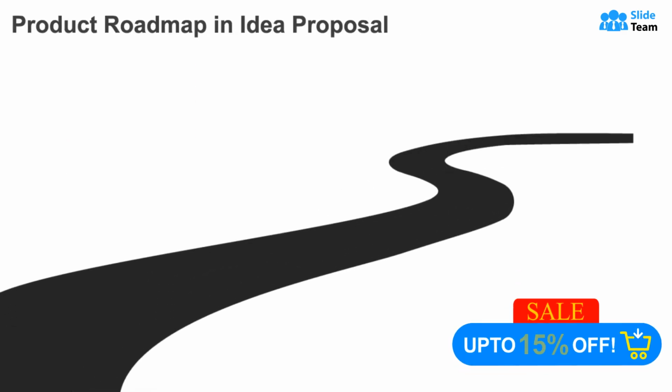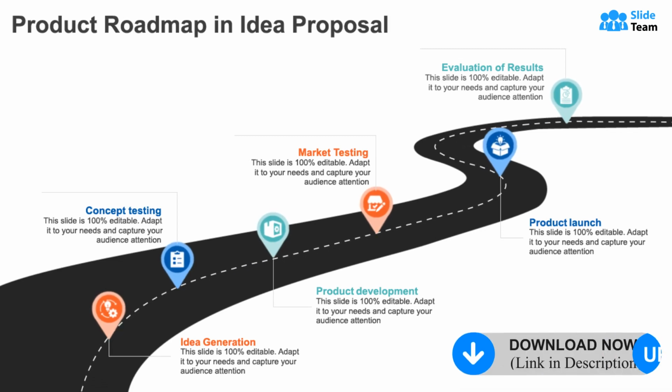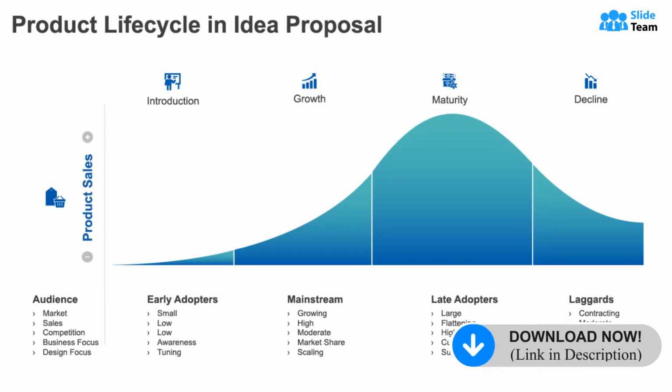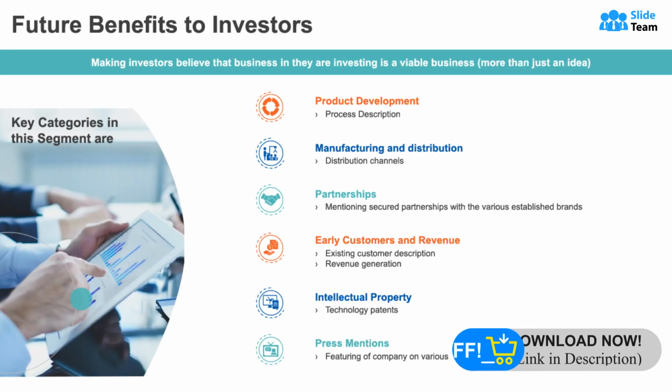This content-ready PowerPoint presentation consists of a roadmap to help you showcase your product launch plan. Demonstrate product lifecycle, market map, and benefits to investors with this well-constructed PowerPoint template.